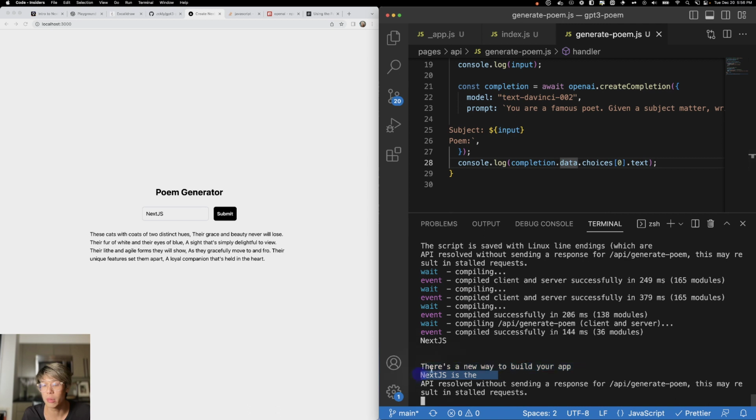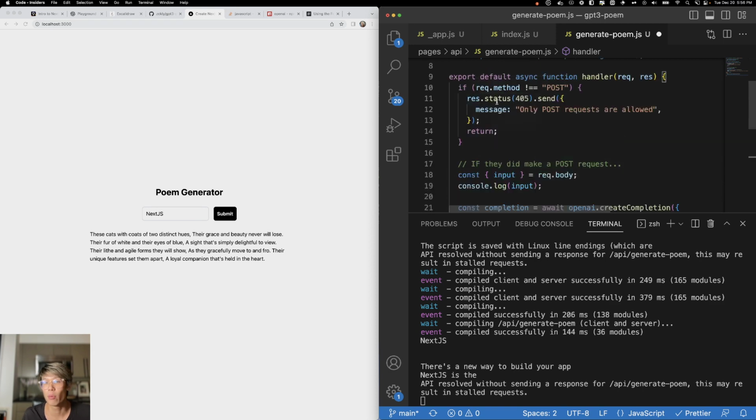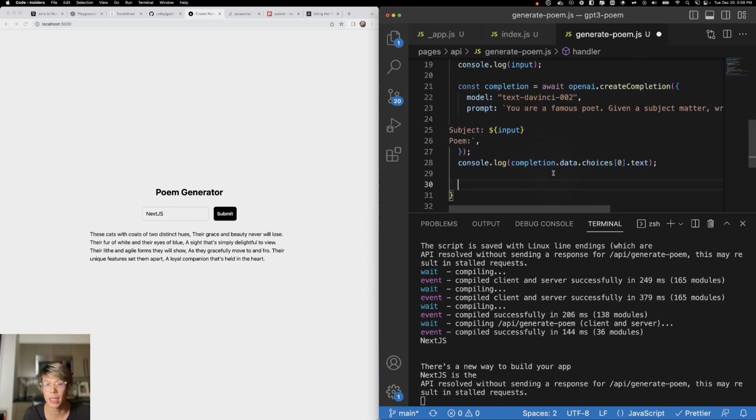We do get some response back. It just got cut off. But this will be fixed once we actually send back the data. So let's send back the text we get. Remember up here, they have res.status.send. We need to do the same thing here. If you don't put this res.status.send or res.send, then you're going to get errors like this: hey, the API resolved without sending a response. It's basically expecting a response.